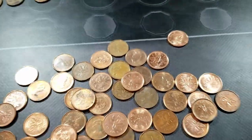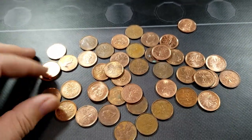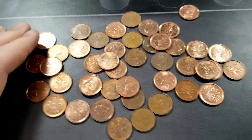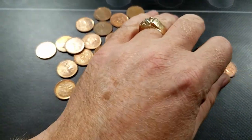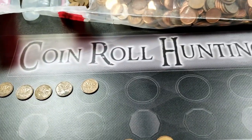Yeah, so there are a few that I appear to be missing, but I've gone through thousands and thousands of these pennies and not found them. So primarily what I'm looking for is the 2003, 2006 stuff, and of course then the older coins as well. So that was pretty good. That was just the first handful that I pulled out of there.